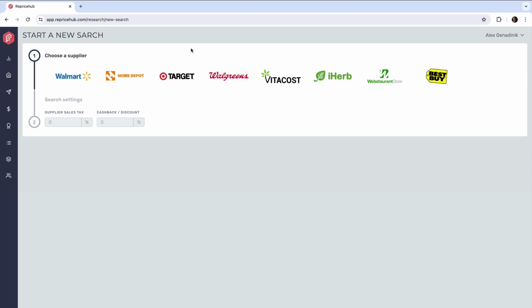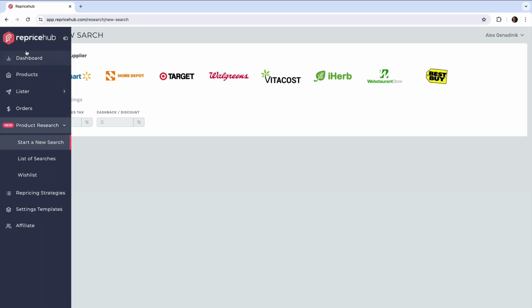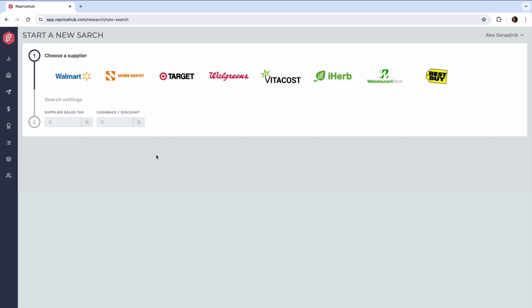To do that, we're going to look at some very exciting new features of RepriceHub, which are under, as you see on the left side of the options here, there's a new feature here, product research, and we're going to click on start a new search, and it's actually going to bring us to this particular window. As you can see, right now you can do research with these particular suppliers. Obviously, RepriceHub works with additional suppliers, but for research, you can work with these. And let's say you pick Walmart, just for our example.